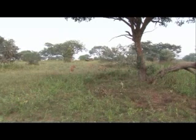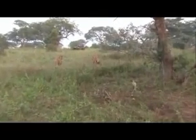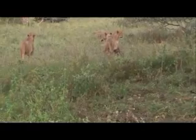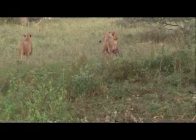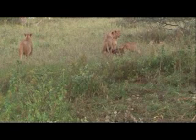Okay, she's taking the kill away from the baboon, taking it up now into the open area. I wonder where she's taking it. Maybe it's good shade here. It could be just away from the smell of the rest of the carcass. But I think it's more than likely just away from the baboons.